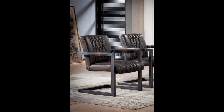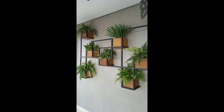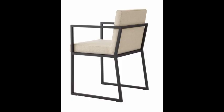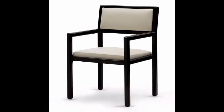Chairs with metal frames are sturdy, functional and aesthetically pleasing. The popularity of metal frame chairs for commercial and restaurant uses has risen in recent years as new metal materials have become available.